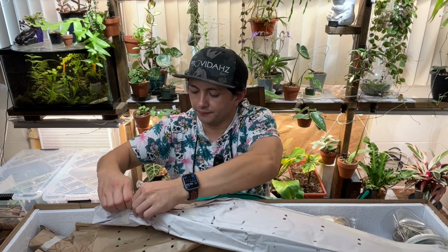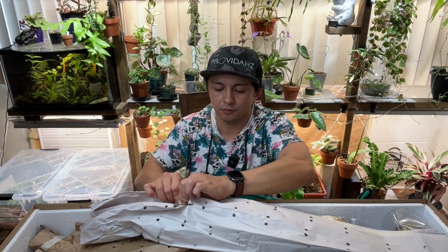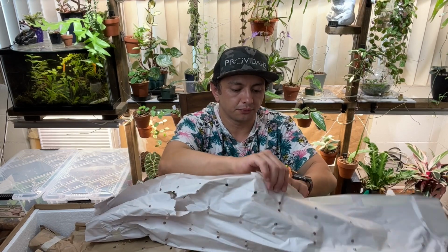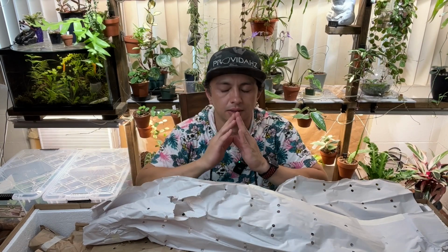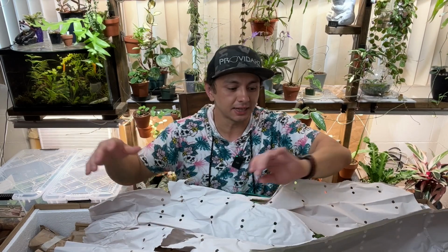All right. Okay. I was worried that this shipment wasn't going to get here before I took off for my trip. And that trip is in 3 days, so it made it just in time. Otherwise, a friend of mine would have had to open them. Oh, this looks really good. I'm blown away by the quality of the plants, the size of the plants.